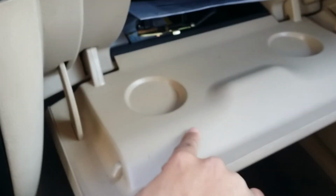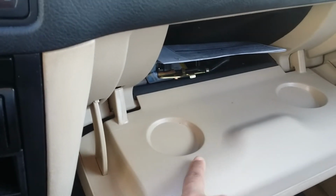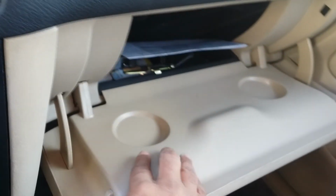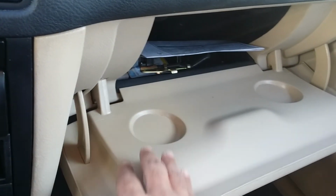Over here, you got two cup holders. I wouldn't recommend you put a drink there only because that's not deep enough. And if you're at a red light and you hit the gas, your drinks are going to spill all over the place. So I wouldn't recommend putting a drink right there. The genius that made those two cup holders, I don't know what he was thinking because they're not deep enough.